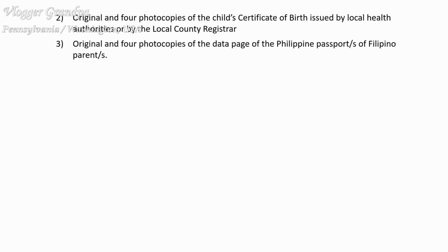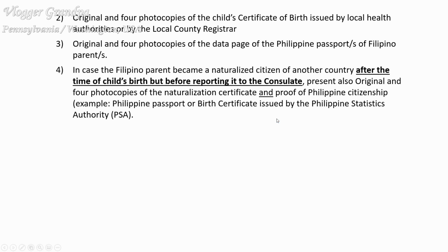Original and 4 photocopies of child's birth certificate issued by the local health authorities or by the local country registrar. So your birth certificate in the foreign country or in the United States, original and 4 photocopies of data page of Philippine passport of Filipino parents. Okay, that is, if they have a Philippine passport, some of them may have discarded their Philippine passport.